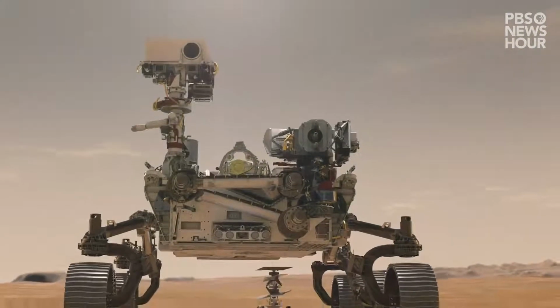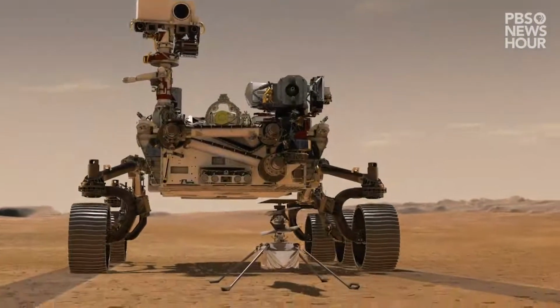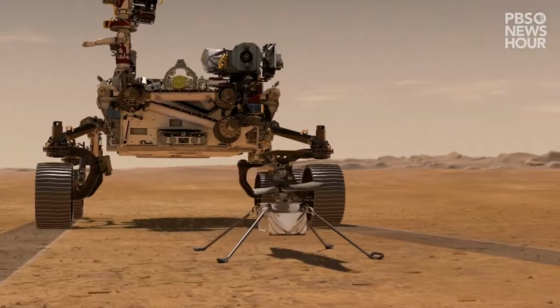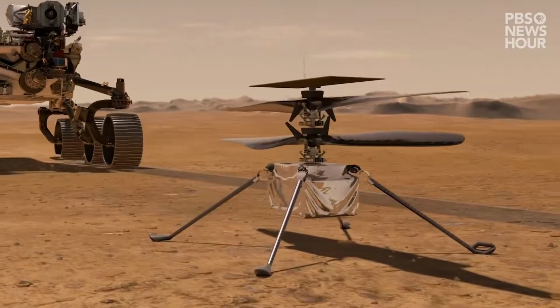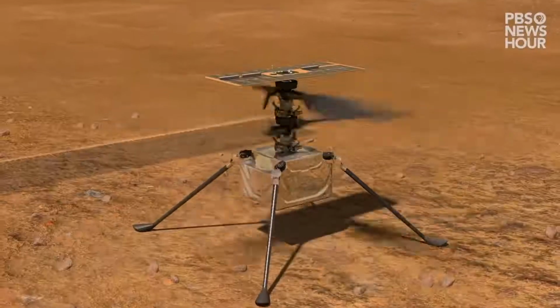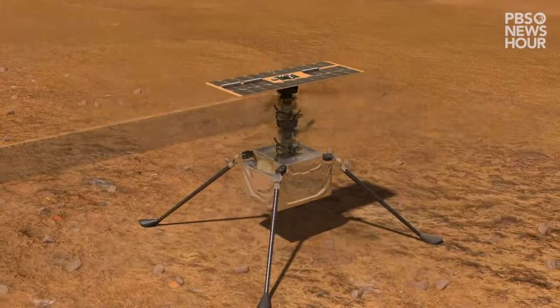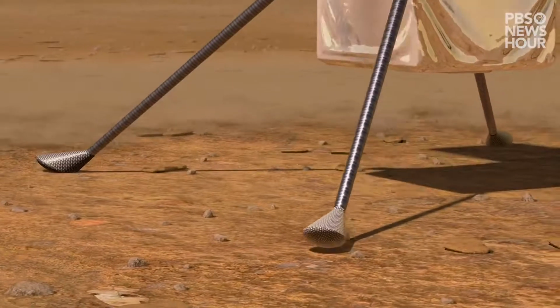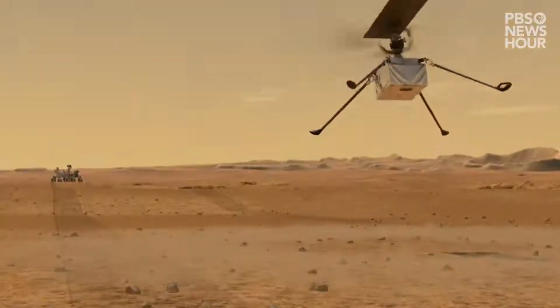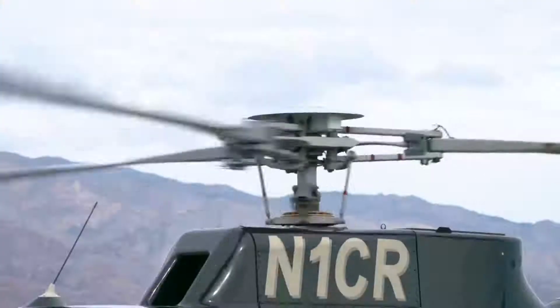Mars changes the equation for flight with wings or rotors. The gravity is about 1/3 of Earth's, and the carbon dioxide atmosphere is much thinner. It's about 1% compared to here, right, on Earth. Even though you're able to lift, you have to spin very fast to lift. Because the atmosphere is so thin, you can't lift as much mass.